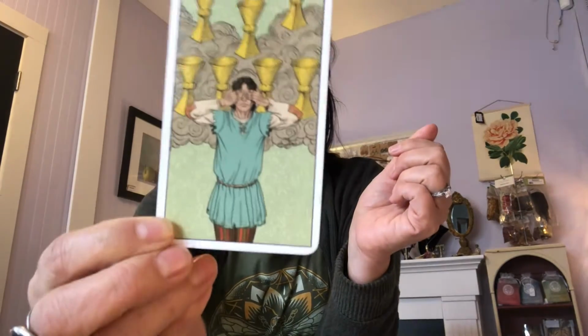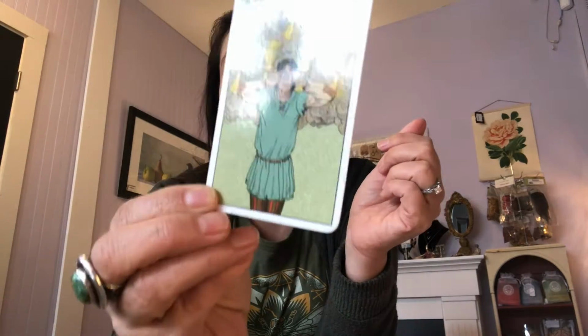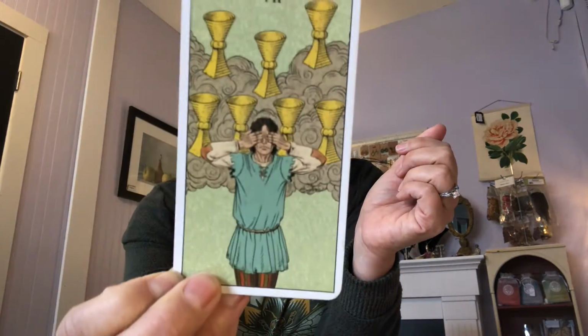Okay, here's a 7 of Cups. So look at that. This is before. Has his hands over his eyes. There's all the cups. So things are definitely cloudy. There's a lot going on. There's a lot of things available, but it's cloudy. And some of it is because your hands are over your eyes.